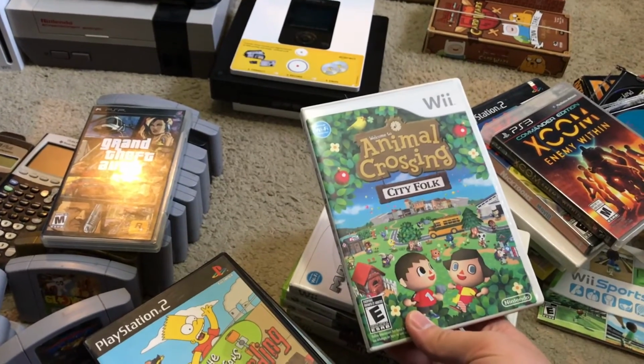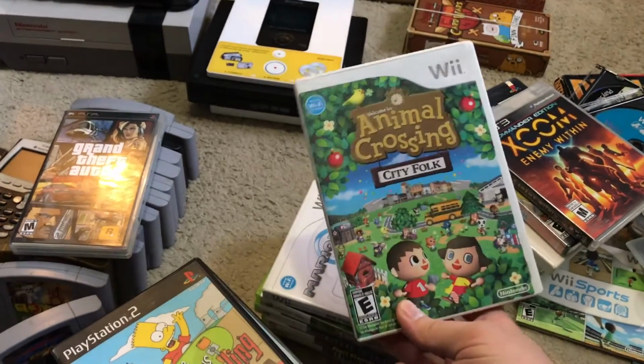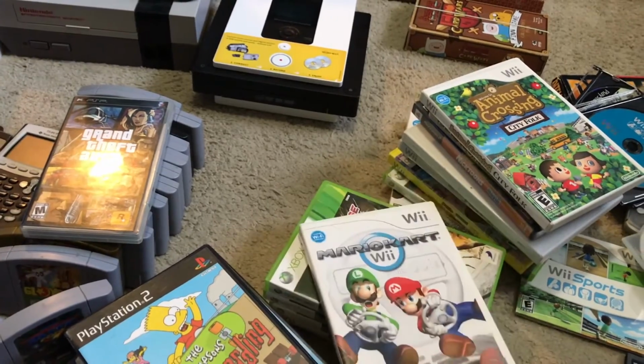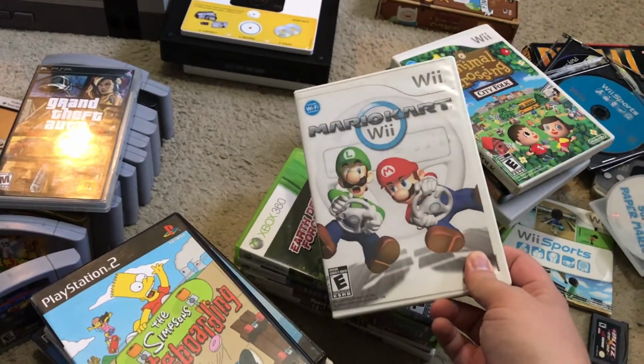I don't know why this one goes for so little. I haven't played a lot of it, but it seems fine. So I'm surprised it's kind of cheap. But I might get $10 for that. Mario Kart Wii. I think this was $14.99. I got this with the N64 games.